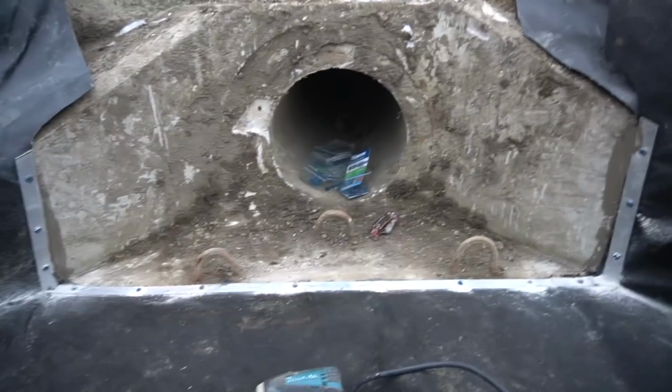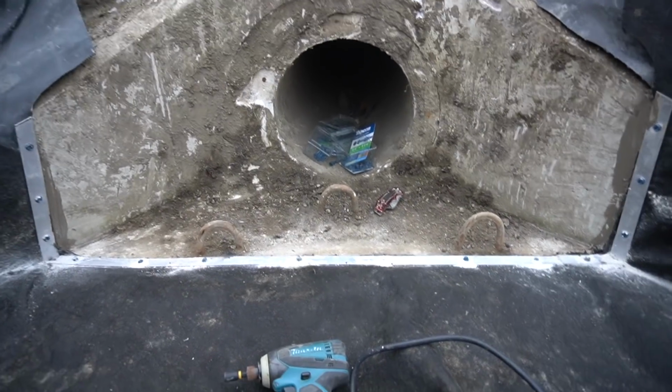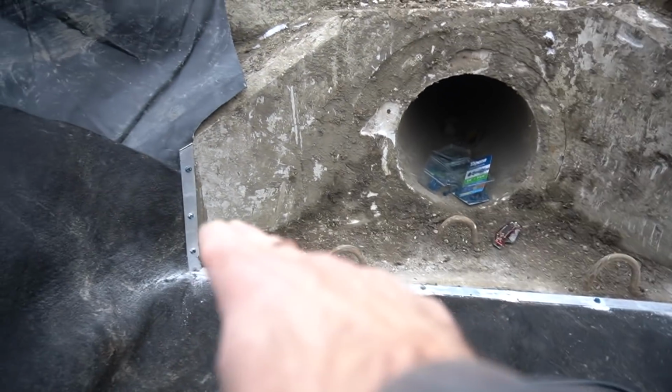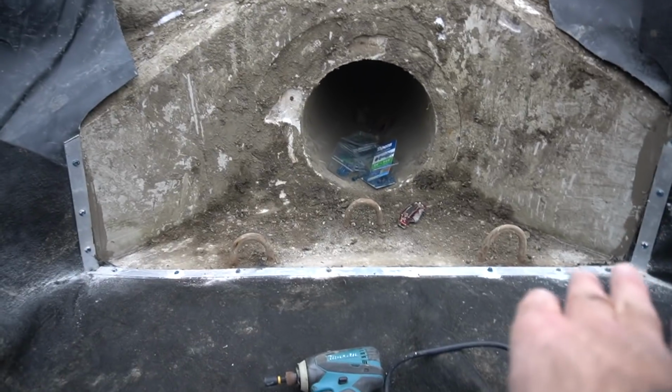So remember, the most important part of all this stuff is preparation. I know you see a lot of dirt and junk over here, but this area here where that seal is at, I cleaned that off really well.